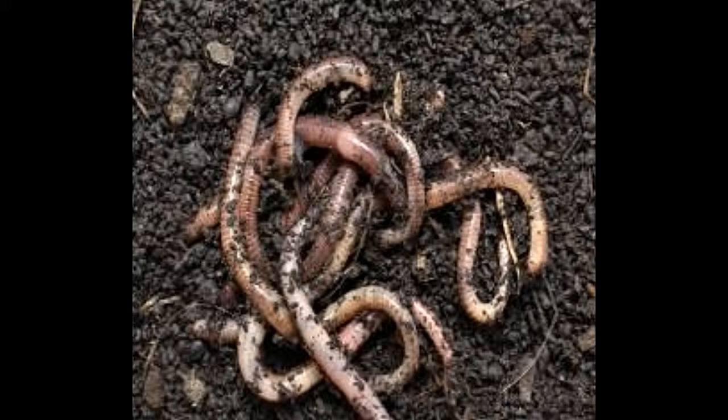The castings which the earthworms leave behind serve as natural manures and soil conditioning materials. These castings favor moisture retention and improve the porosity of the soil, thus adding to plant growth and preventing infestation of pests and many plant diseases.